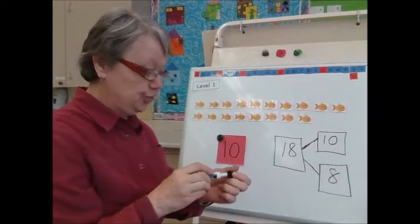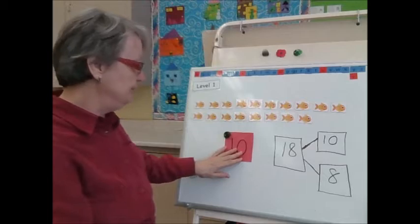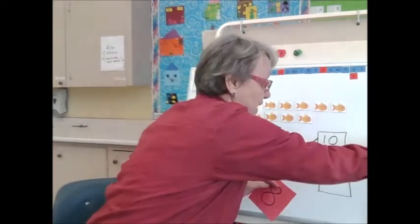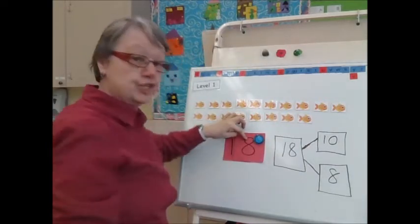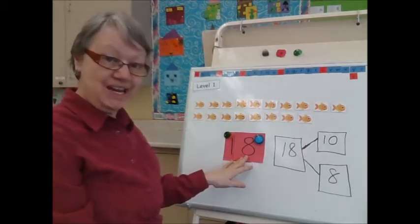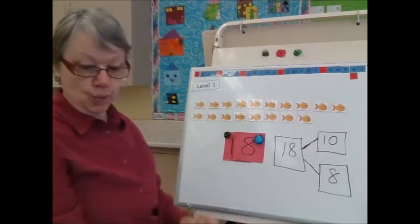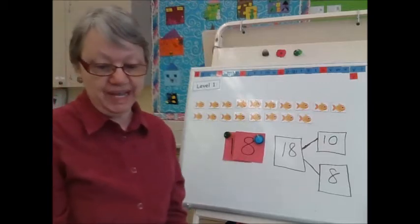Now I'm going to show you a little trick, a card trick that you can do. We've used these cards before, right? So if we have the 10 card, and then we add the 8 card by putting that over top of the 0, then we know that 10 and 8 makes 18. That's another way to know that. Okay? That's a card trick, and we're going to do that a few times today. All right? So the first one is 10 and 8 makes 18.